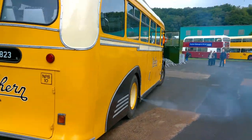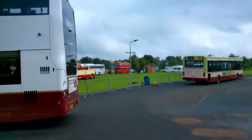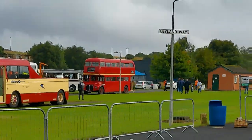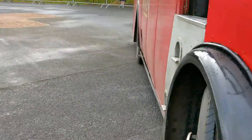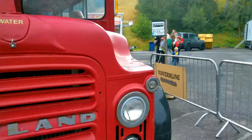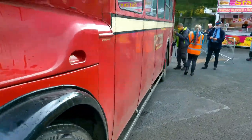So that one I came off of earlier, that was the Routemaster, that red one. That's the one that I just came off. So I'm going to wait to get myself on this one here. We run to Dunfermline and back. It's a popular bus.